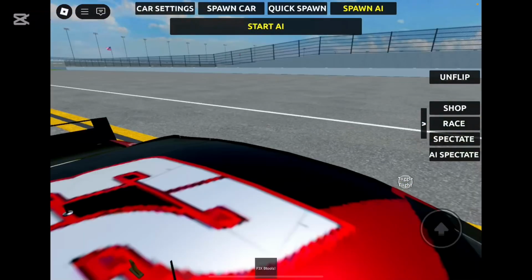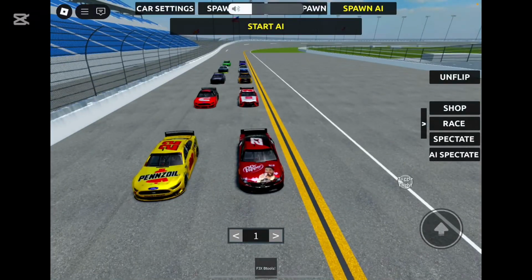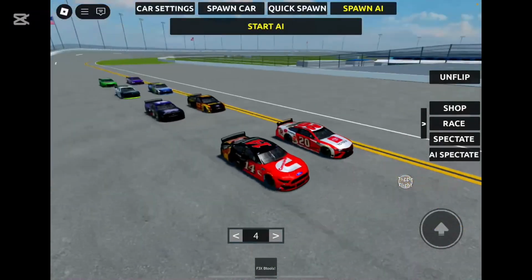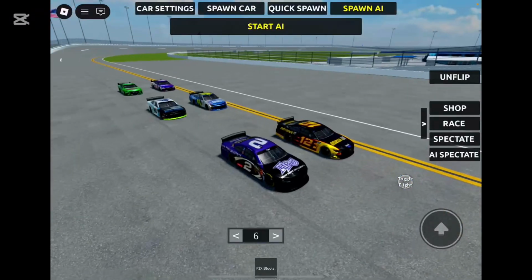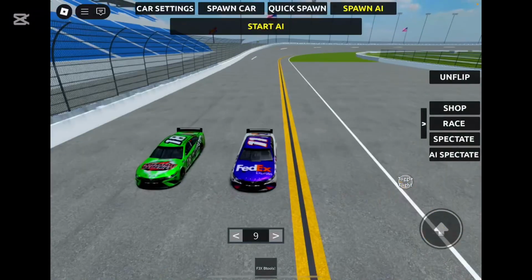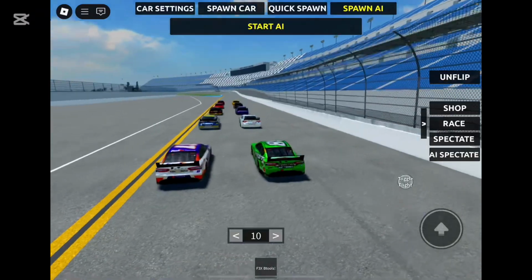We're going to get straight to the drivers here. Front row is Bubba Wallace, and Joey Logano is right beside. Second row is Christopher Bell and Chase Briscoe. Third row is Ryan Blaney and Austin Dillon. In the fourth row is Jimmy Johnson and Kyle Larson. Then the final row, in the fifth row, is Denny Hamlin and Kyle Busch.